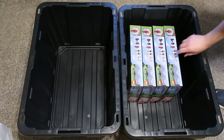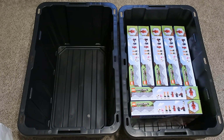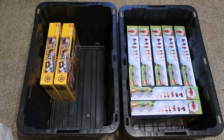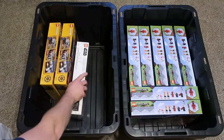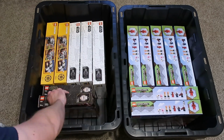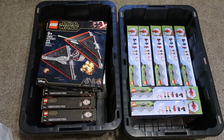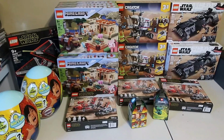But I think what I'm going to do with these is add them to my stockpile, because I've been saving Legos, and I'm trying to invest in them to buy at a discount and then sell later, instead of flooding the market right now like everybody else is doing. I'm going to try to put these away and see how they appreciate over time. So I think this was a pretty good pickup.